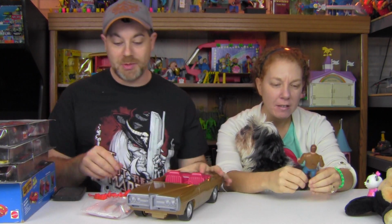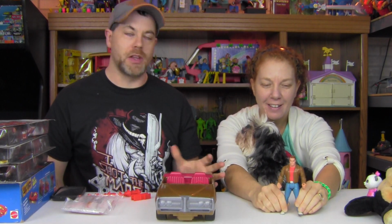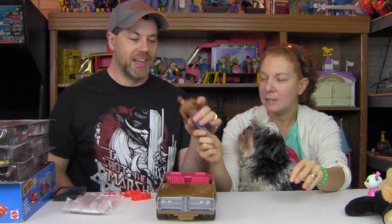Carrie's playing with him. But yes, I am going to put the stickers and put this together because look how he walks. Well, it's pretty much how the real Arnold walks these days, so it's not surprising, really. His pants are super tight.